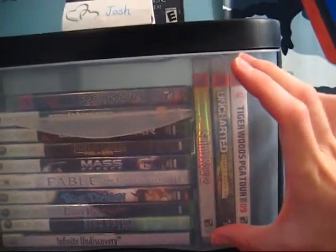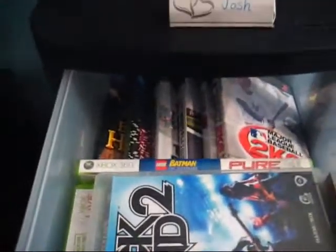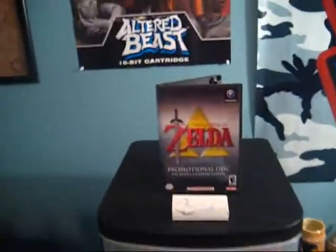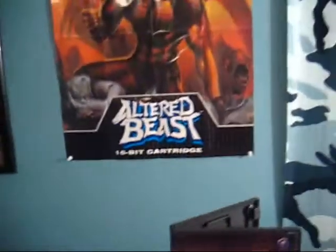And then on the top here we still have some more PS3 because they're the only ones that fit on this height in the drawer, unfortunately. And then Xbox games here, Xbox 360 games, and a few more PS3 and other games, PS2 sports games and whatnot that I don't really play. And then we have here on top is the Zelda promotional disc, collector's edition.